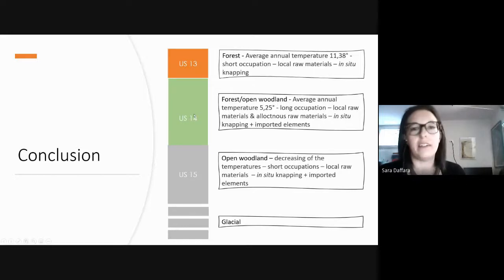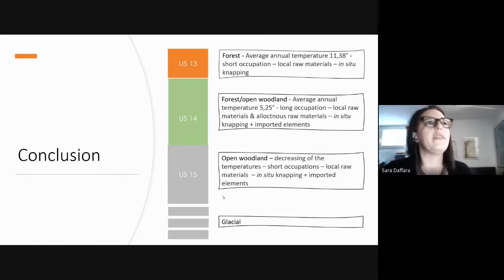If we put together the data we had from the micromammal study, the paleontological data, the technological study, and the archaeozoological analysis, we can reconstruct more or less the dynamics of site frequentation during the Middle Paleolithic at the Ciota Ciara Cave, and we can also make some correlation with the kind of occupation and the local environment. Going from the most ancient to the most recent frequentation, we pass from an open woodland environment to forest environments with short occupations that became longer during the deposition of level 14, and again became short in the most recent phase.